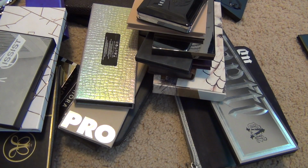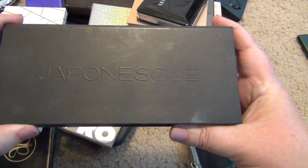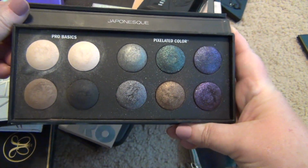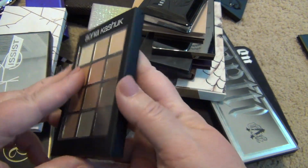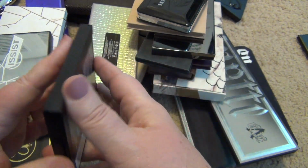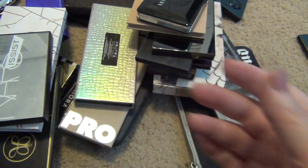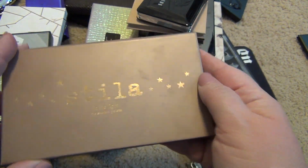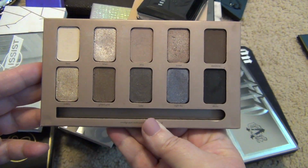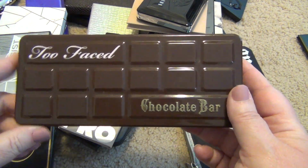Then let's move on to what I would consider archive ones that are kind of old. They don't make them anymore, but I want to keep them for reference or because they're ones I really loved. This one is from Japanesque, the Pixelated Color Palette. This one from Sonia Kashuk, the Eye on Neutral Palette. You know, that brand isn't making eyeshadows or makeup anymore. I think they're just down to brushes. This Stila palette in the light. Oh, it's so beautiful. So beautiful. This one from Too Faced.